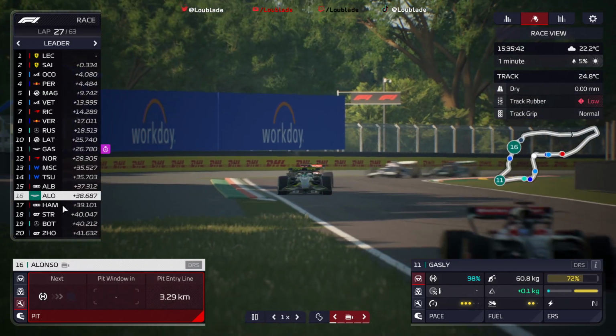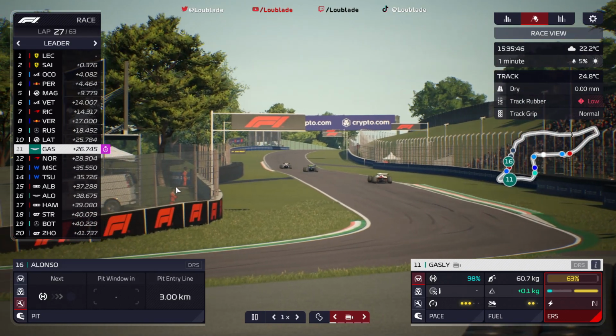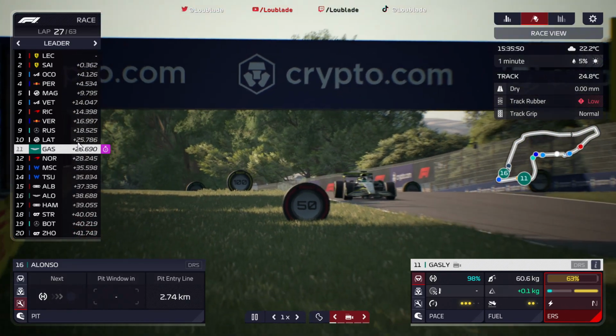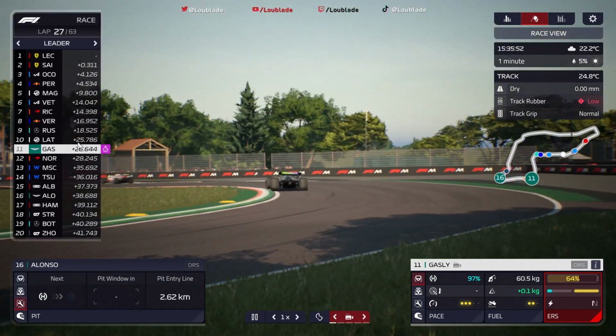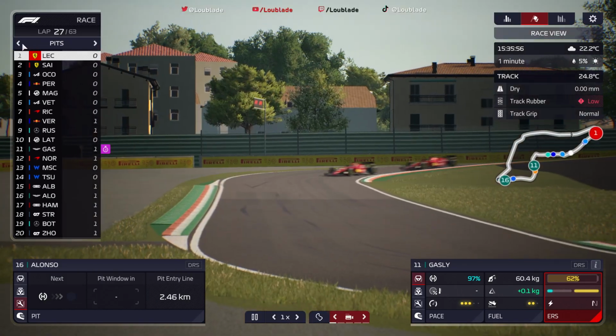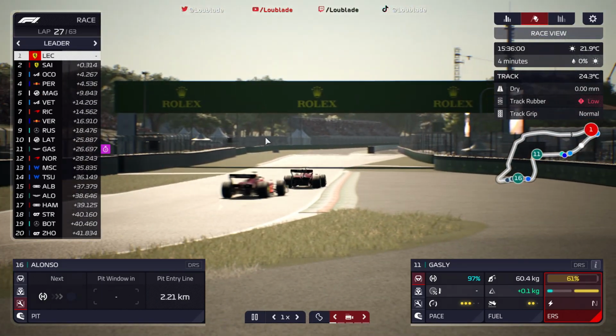Lewis Hamilton now behind Fernando. Pierre Gasly in P11. He's got Nicholas Latifi in front of him. He's in front of Norris. But he's got a big, big gap to Russell and Latifi. Lap 27, Charles Leclerc leads from Carlos Sainz. The two Ferraris yet to stop on the hard compound. Top 7 yet to make the pit stops.